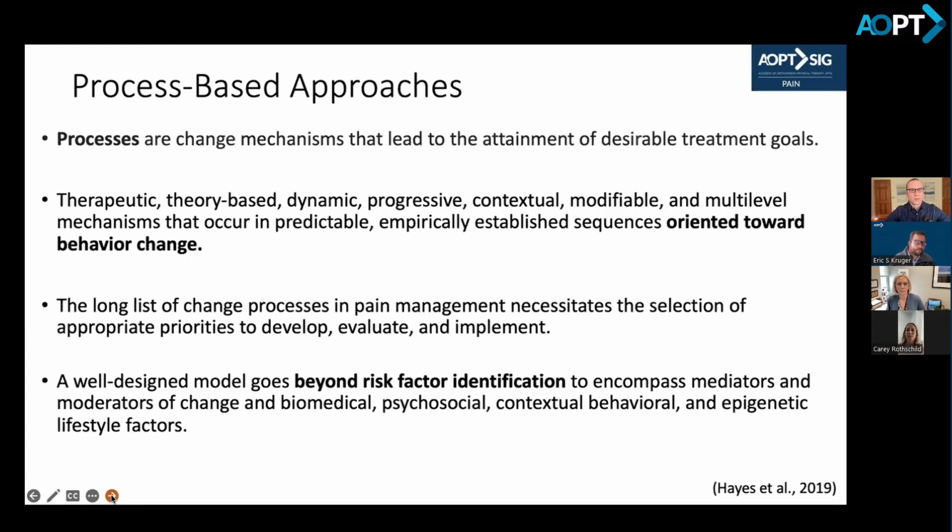The second theory is process-based approaches, which have really come out of the psychological literature. Process-based approaches really are just the health behavior change approaches that we're hoping to develop and cultivate in people. There are many different types of health behavior change processes that are recommended in pain management. So one of the things we want to do is start to look at what are the key health behavior change processes that we can resource people with that leads to the attainment of pain recovery.